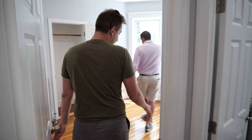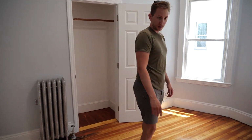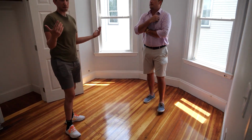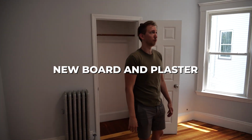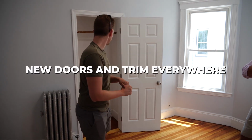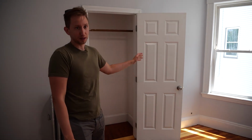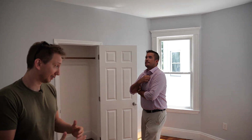The floors are all original, so that was nice. We saved these, resanded, and stained them. They look nice. In terms of the bedrooms, most of the rooms have new board and plaster because the old plaster was cracking, so we had to go up with that. New doors and trim everywhere. The old trim and beaten up doors were replaced, just to make it look nice and clean for tenants to live in.